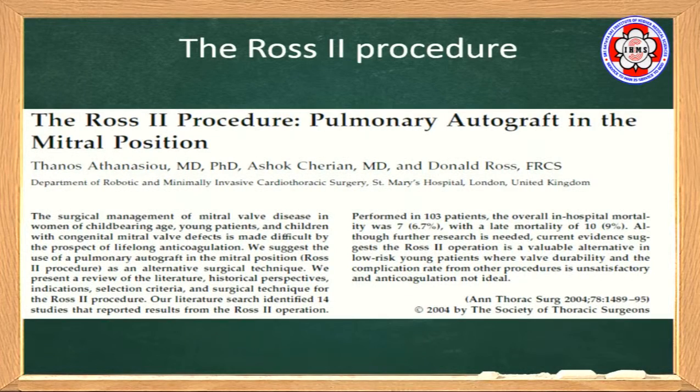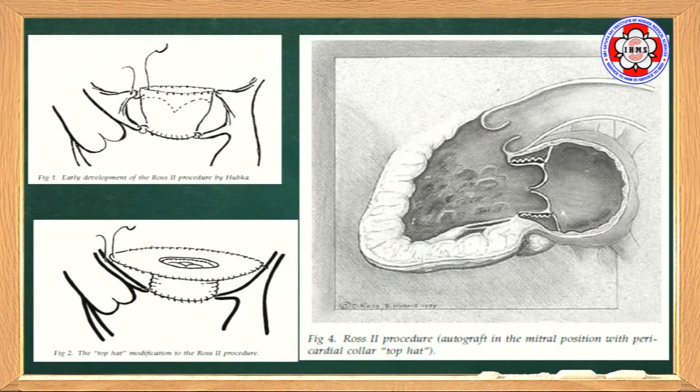And maybe Dr. Sambat Kumar will be talking on this RAS2 procedure, pulmonary autograft in mitral position, which has not taken off in a big way, maybe because of the availability of the homograft, and maybe the expertise needed is much higher. Valve replacement with a mechanical or bioprosthetic becomes a very simple affair. They need to learn and train well to do this procedure.